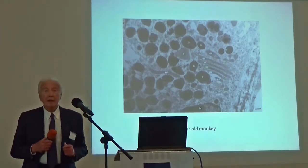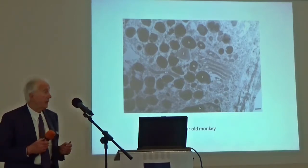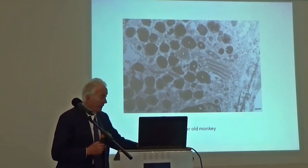Elongation of mitochondria frequently indicates stress to the cell. And one of the major causes, we think, of aging is due to oxidative stress. And these elongated mitochondria are a clue to that process.